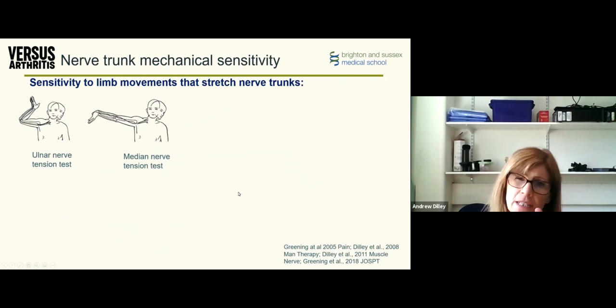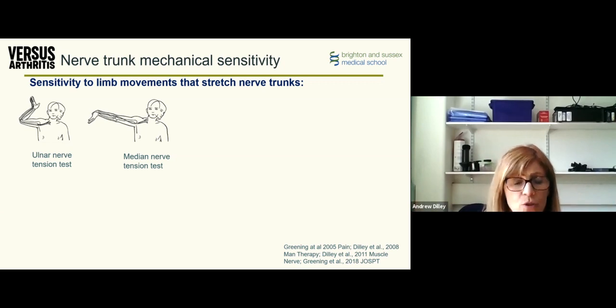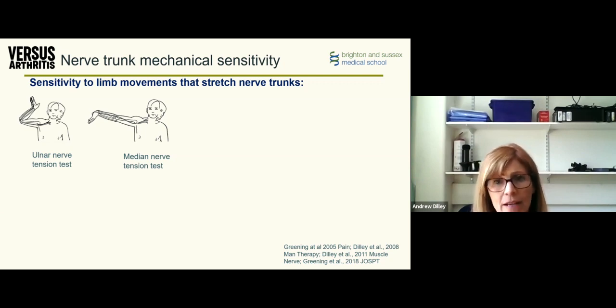And then as well as actually these points that you can push on to see whether they're sensitive, we can do these particular movements, a series of different joint movements that will stretch the nerve trunks themselves. So many of you will know straight leg raise tests for lumbosacral radiculopathy. These tests we can do similarly in the upper limb.